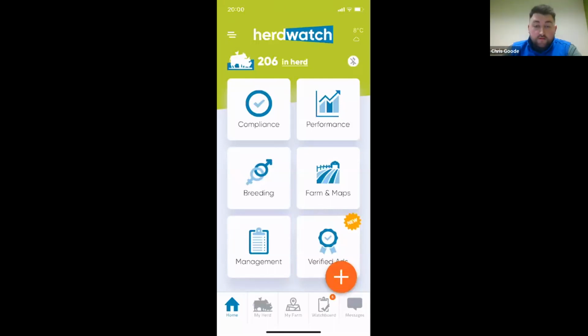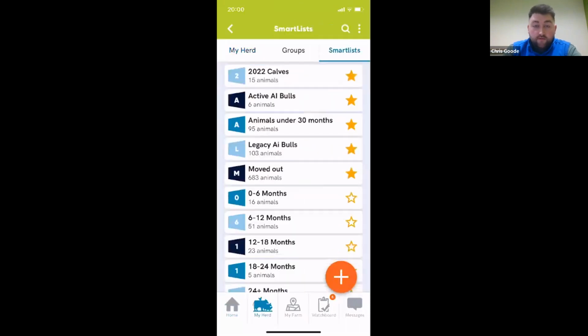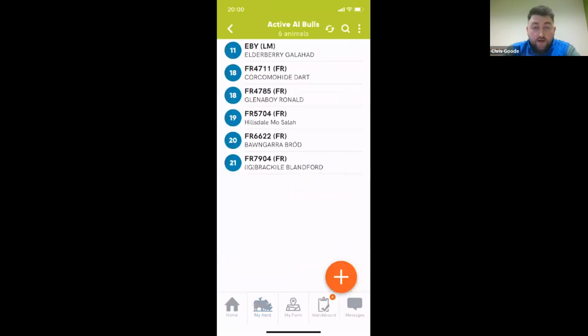So if you go into the My Herd option and go into the smart list, there are two different lists. You have your active and your legacy AI bulls. Your active AI bulls are showing any bulls that have been used on the farm in the last 24 months, so the last 2 years. If you click into the active, that'll show that list there. Now, if this list is showing a lot of animals, you have the refresh button on top. If you notice, some of them bulls haven't been used in the last couple of years.